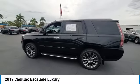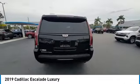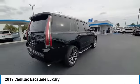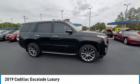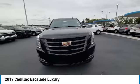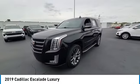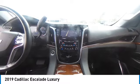Stop by and take a look at the 2019 Escalade. A full-size luxury SUV, the Cadillac Escalade stands for A-list style. Thrilling, yet effortless performance combined with advanced luxury and technology that's on the leading edge of the industry makes the Escalade an easy choice. This vehicle has less than 60,000 miles.